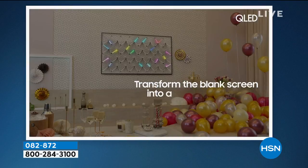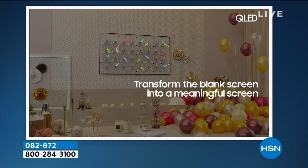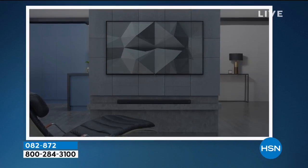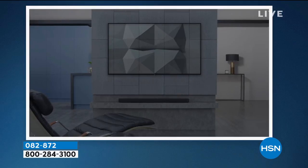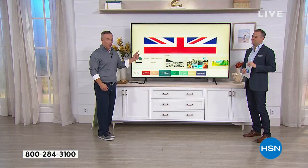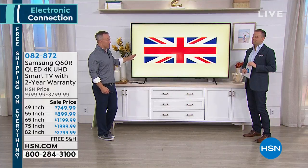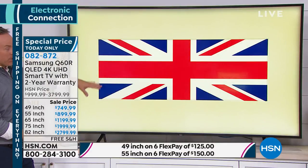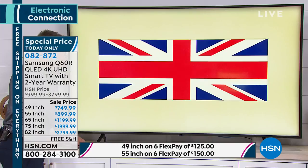This is again Samsung giving us a solution to a problem. Why have a big blank square on the wall when we're not using it? Because, you know, sometimes it's dinner time or it's company. We're hanging out in the living room where we also watch TV. Or you can have it be a beautiful piece of art. That's another reason why I upgraded too. Yeah. So a little convenience. Like I put in the Union Jack for our friend over here. Thank you, sir. I can customize it.